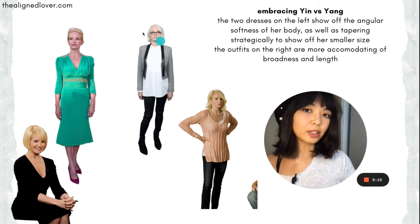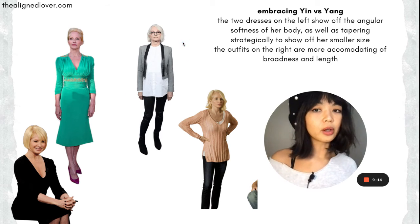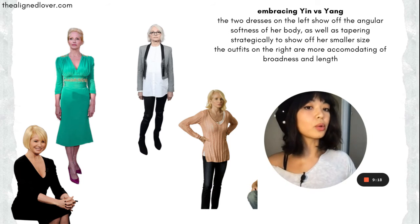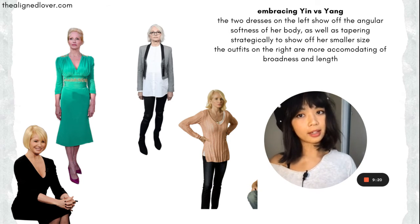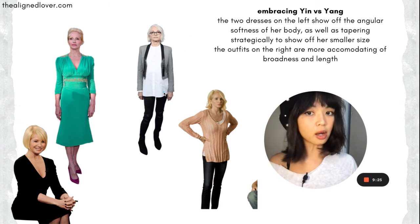Now here, this outfit is not embracing her small waist, and it's hiding the tapering of her hips, and it's just creating this big rectangular block up top. So it's obviously not as sensual, and it's not as accommodating of her curves. It's obscuring a lot of her contours.